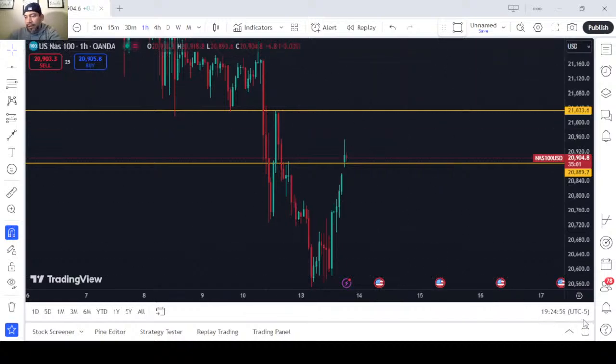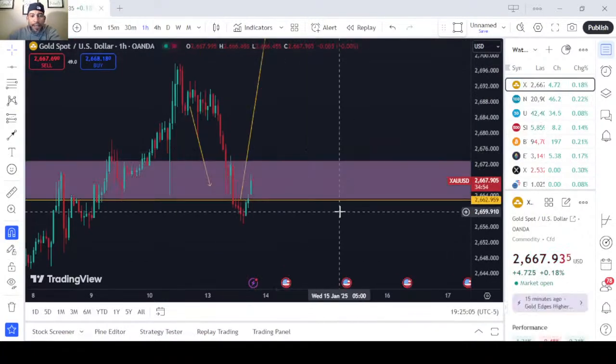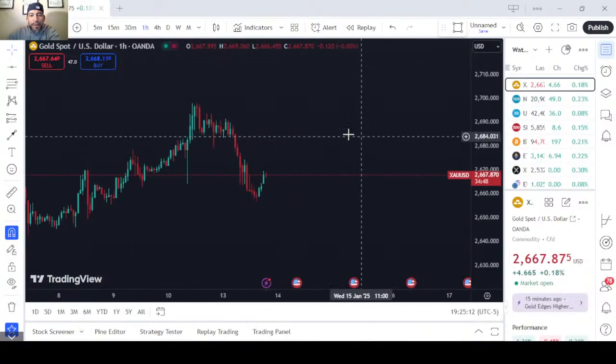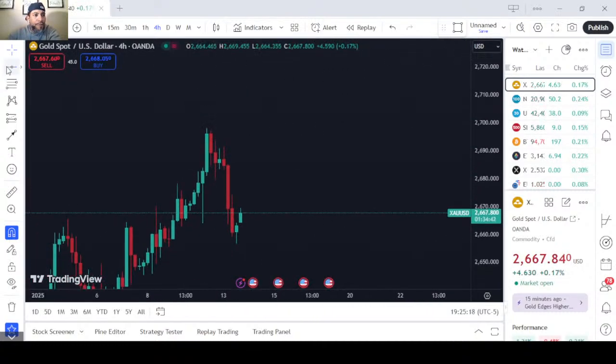All right, let me bring my other currencies in here. Now let's take a look at gold. I'm looking for buys on gold here, gang. Let me delete these drawings from the weekend. Let's take a quick look at the 4 hour really quick. All right, so gold 4 hour.